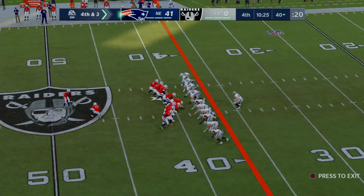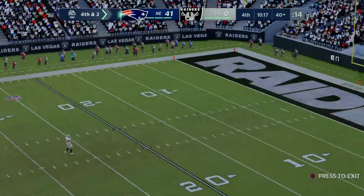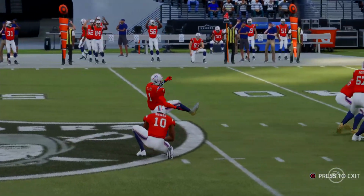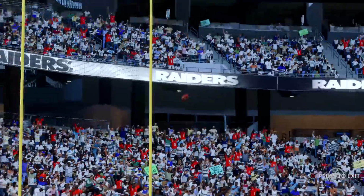Here's Jake Elliott. Career long, by the way, for him, 61 yards. They'll spot it at the 47, so call it a 57-yard attempt. And this one will not get there. It's off to the left anyway. It's no good, and this score will stay right where it is. Raiders, nothing.